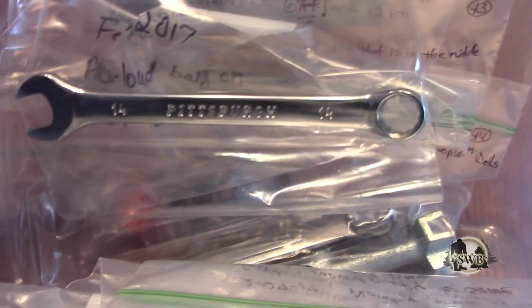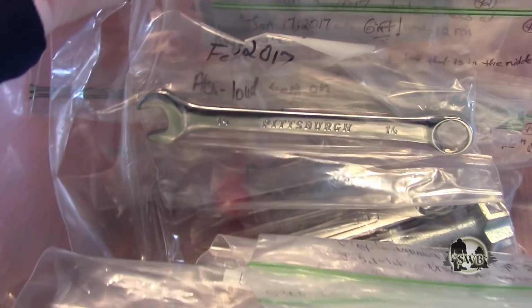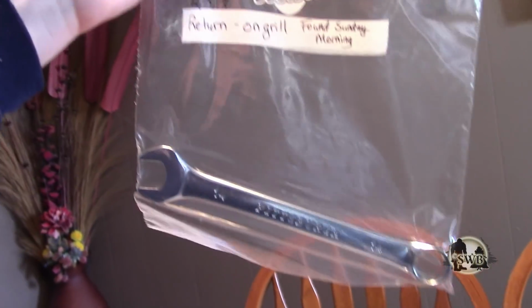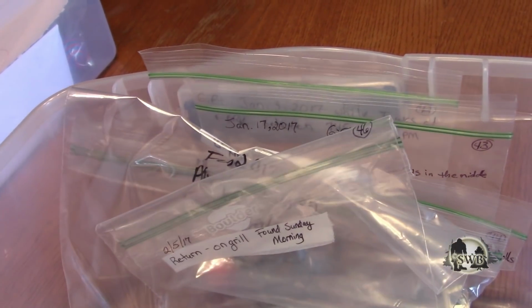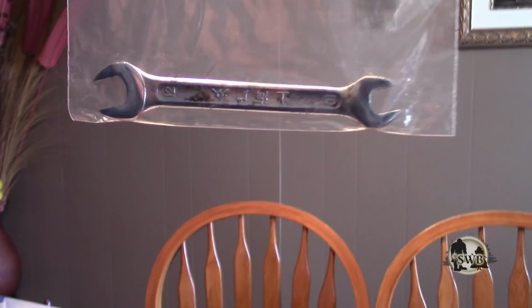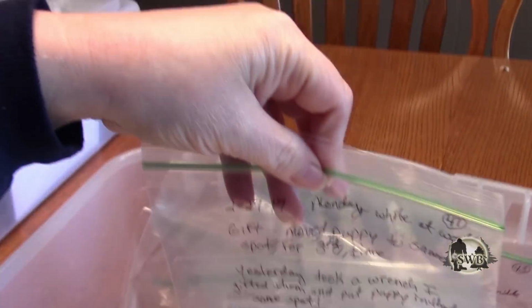Here's, I thought I'd better buy them some shiny, pretty tools to take because they were taking gems. So I got these ones that weren't real expensive and put them out. So they took this one and returned it. And, hold on. This one we think was a gift because Jim didn't recognize it. So they got it somewhere else and brought it to us.